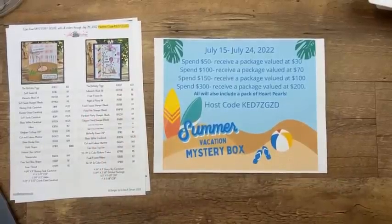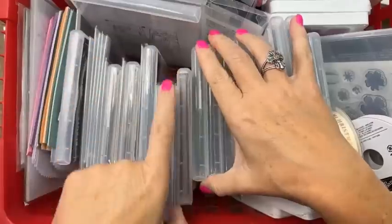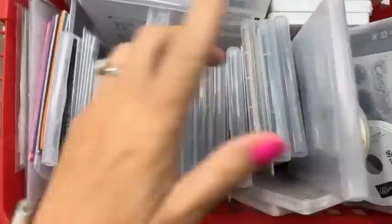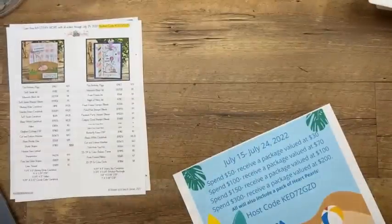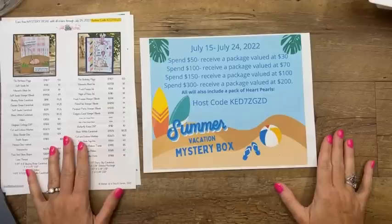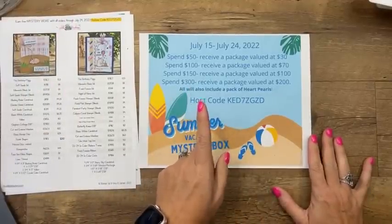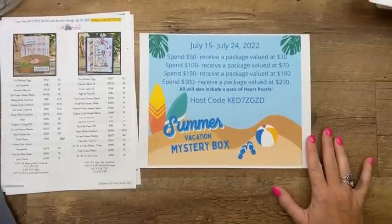Let me show you just one box. I have boxes upon boxes, you guys, of products, of new, most of it's not used, slightly used, still in great shape. And I am going to do a BOGO sale, either late August or early September. But I'm going to do this too. You can earn a mystery box with your orders between now and July 24th. Mystery boxes will all have a pack of our new Pearl Hearts, plus some of that amazing product that I have just sitting around waiting for a new home, okay?